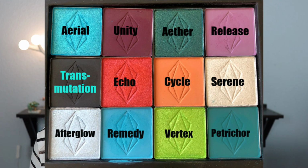So we're really just going to test this palette today, so I'm just going to go ahead and prime my eyes with my MAC paint pot. And like I said, I don't think this is going to be a very chatty video because I simply don't have that much time to get ready today. So I'm going to try to keep this pretty quick, but still obviously give you my thoughts on the palette while I'm using it.